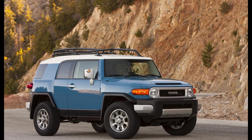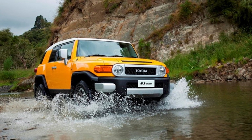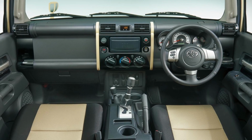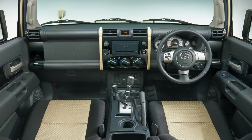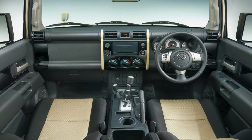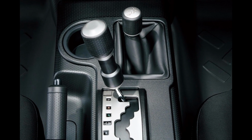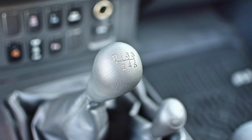But some markets outside of North America never offered manual transmission FJs and only had automatics. Yet it is still worthy to note that other countries like Japan, Australia, or South Africa had right-hand drive variations of the automatic transmission. The most obvious difference between automatic and manual transmissions on FJ Cruisers is the addition of a 6th gear for manuals.